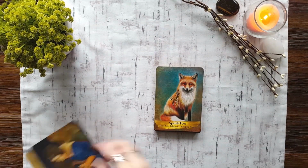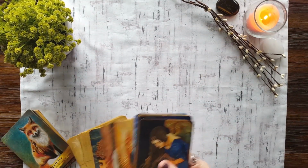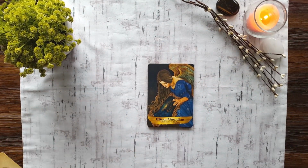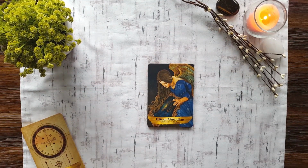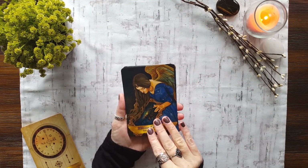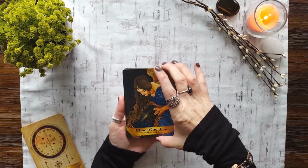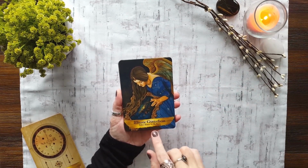But we do also have, set these aside, we do also have 12 guardians. And this I like because the guardians are what would be the angel energy in this deck. And I do like that they are called guardians rather than angels. So they are the keepers of the directions and the angels of the elements who will help you connect with your primal needs and desires for a fulfilled life.